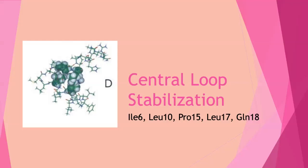So looking back at figure D, it specifically shows what causes the central loop stabilization. So basically, because of these residues, we have an isoleucine at 6, leucine 10, proline 15, another leucine, and then a glutamine at 17 and 18 respectively.